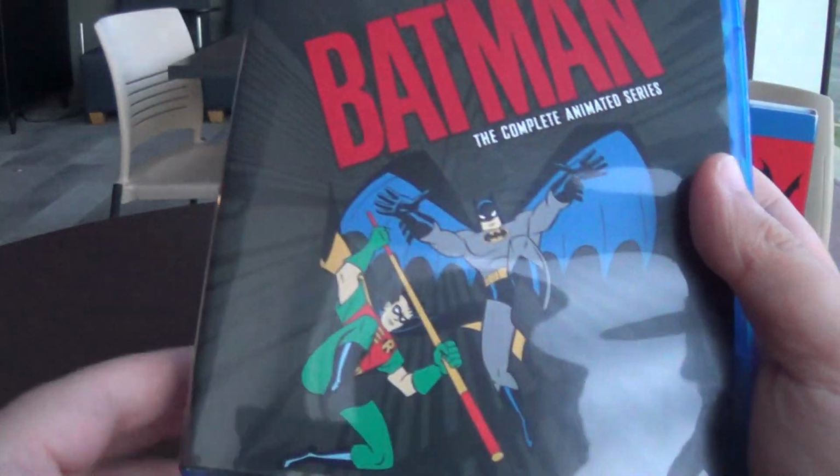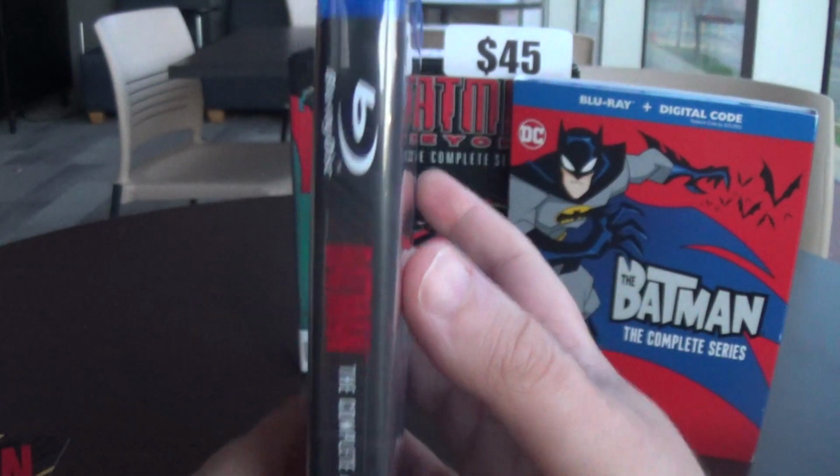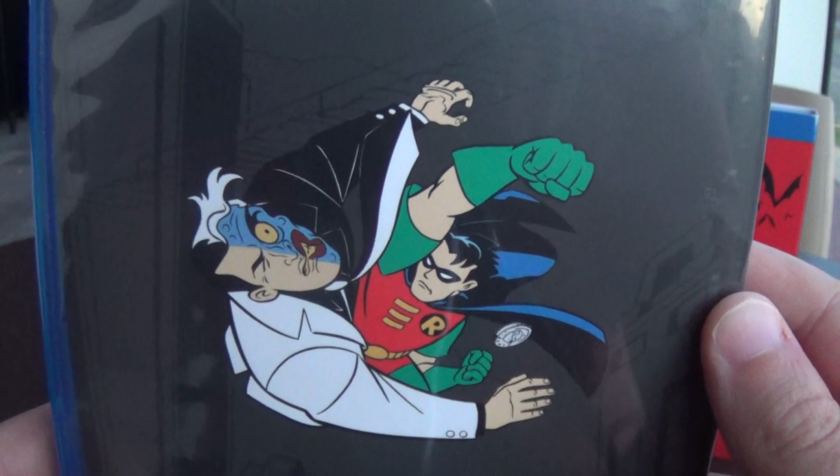And now we get into Part 2. Another image of Batman and Robin right there. There's the spine. Then a back guard of Robin beating up Two-Face.